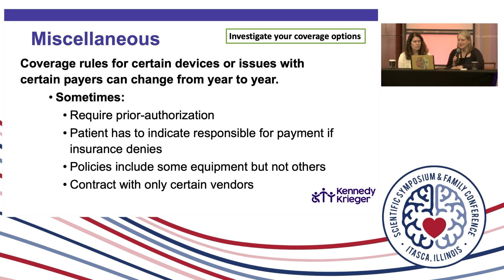Similarly, what is covered and how it's covered also changes. Some payers require prior authorization. Some insurance companies require you to take responsibility for covering the cost if it doesn't get covered by insurance first, and they'll require it to be delivered before they'll pay the vendor, which does put you at greater risk of having to pay for a piece of equipment. So it's something to be aware of before you're ordering. And then there are policies that allow for a stander, but not for a bath chair or something like that. So it's important to check your coverage policy for those things.